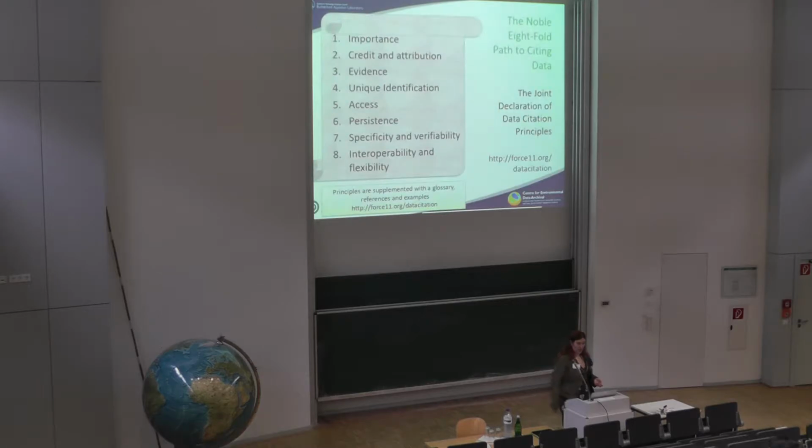So, has anybody heard of the Joint Declaration of Data Citation Principles? Anyone? Oh, a few hands, that's good. Anyone who hasn't heard of them, please go check them out and also sign up and endorse them. The main 8 principles are there, and they are all pretty much what you'd expect. It's all about the importance of data and how data citation should be used to support that importance. So, go and endorse them.